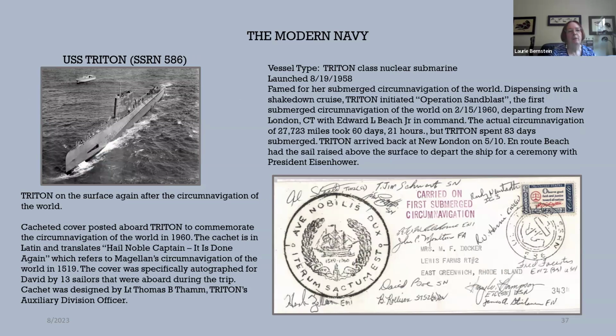Now we're into the modern Navy. Triton, famed for her submerged circumnavigation of the world. We have a cover that's posted aboard the Triton to commemorate the circumnavigation in 1960.